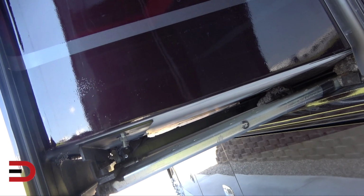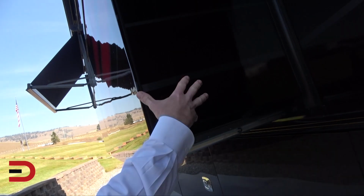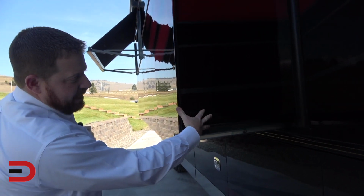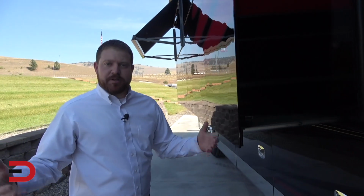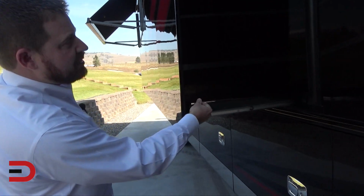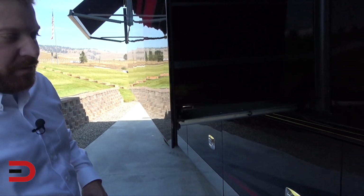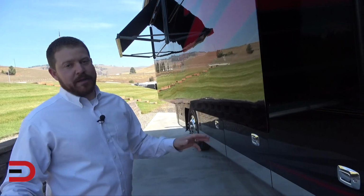So TIFFIN Motorhomes, one of the beautiful things that they do on this Allegro bus is they actually make this slide box in-house. So being able to control all aspects of quality like we were talking about, there are no seams on this. This is literally one piece of fiberglass. If this didn't have windows in it, you could flip it on its side and float down the river. Never gonna have to worry about water or anything getting in your slide out.